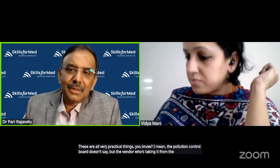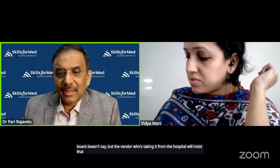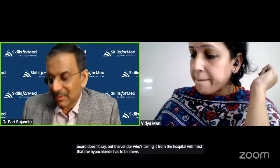Truly said, ma'am. It is not as per CDC guidance, and OSHA does not say that we have to fill it with a hypochlorite solution. There is also a cross contamination problem, and a problem with vendors too. These are all very practical things. The Pollution Control Board doesn't say it, but the vendor who is taking the waste from the hospital will insist that the hypochlorite has to be there. Then you have to do that. So there are a lot of variations which happen in our hospitals.